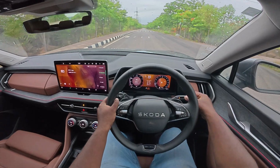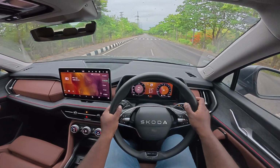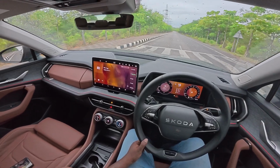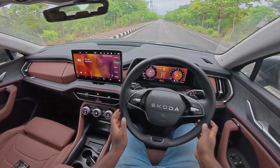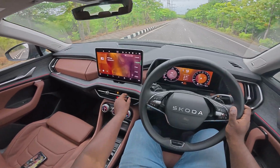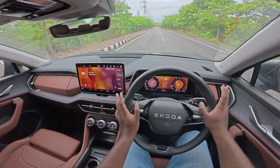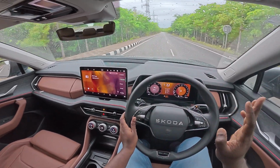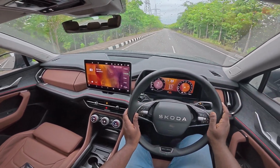So let's put it into drive mode and chill. Now, yeah, the seating comfort is right on point. Steering calibration is beautifully done. The aircon vents do their job judiciously. The view is really good and satisfying. All-round cabin visibility is so good. You don't need to rely on cameras.